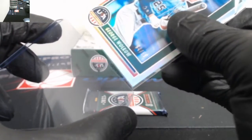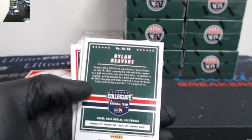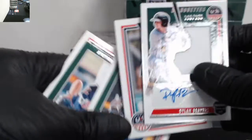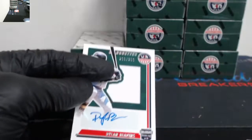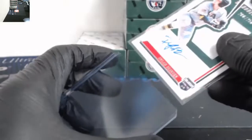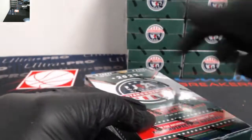Jersey auto. At least you got it. Carson Page again. We got a Dylan Beavers to 250 jersey auto. Dylan Beavers, to 250 jersey auto. Dylan Beavers. Next box.